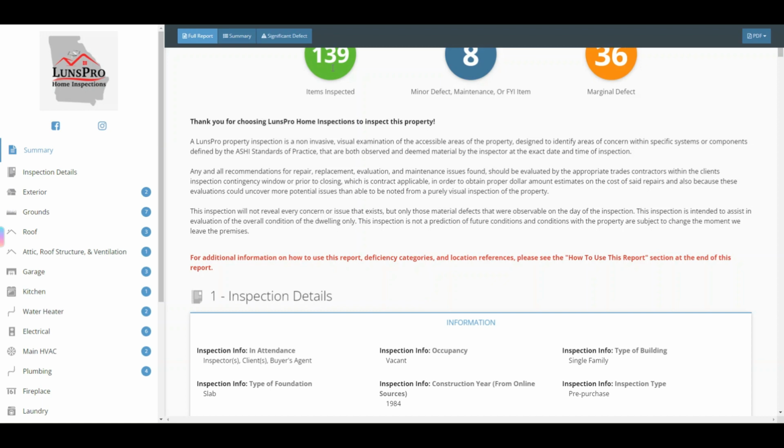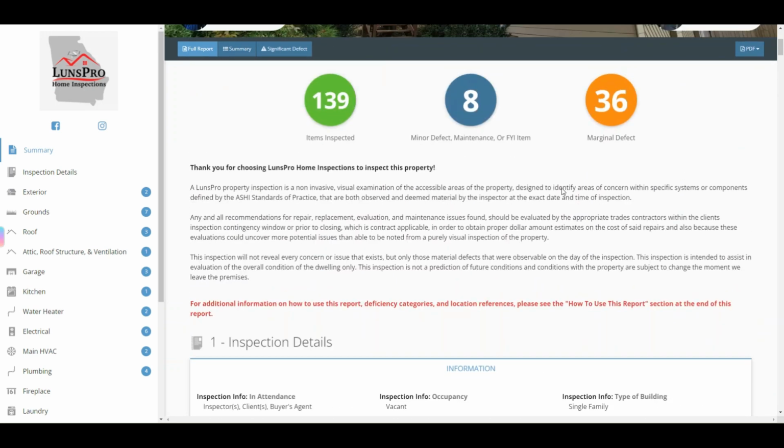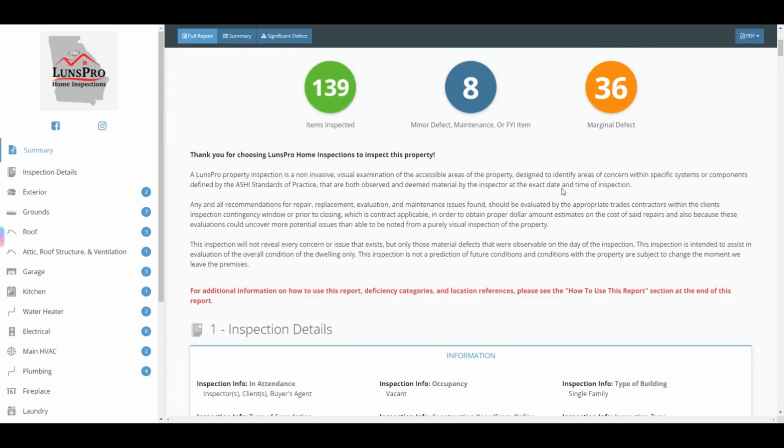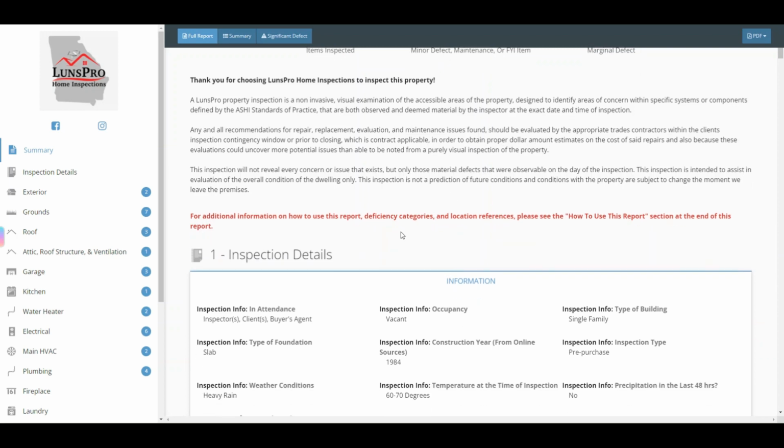They have how many items they inspected, how many had minor defects, how many had marginal defects, and then they have one that I think they call a major. Let's see what it's called in red. It's the significant or major defects. This house didn't have any of those significant defects, so that's good. But I want to go over it just to show you what it looks like.